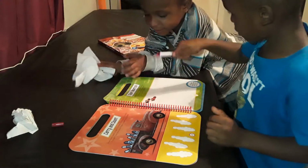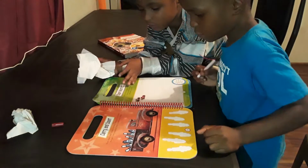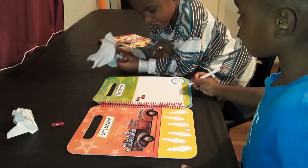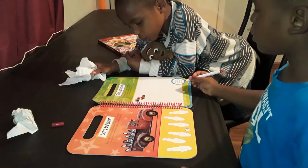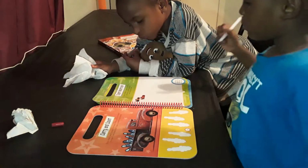This one? Yeah. Super racetrack. Draw a racetrack for Lightning and Cruz to drive on, and then add your own cars to join them.